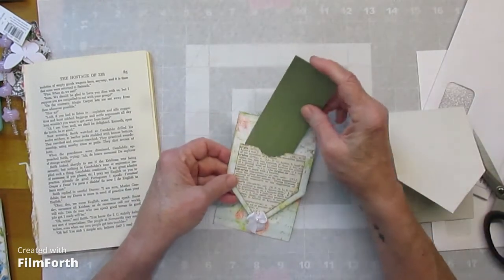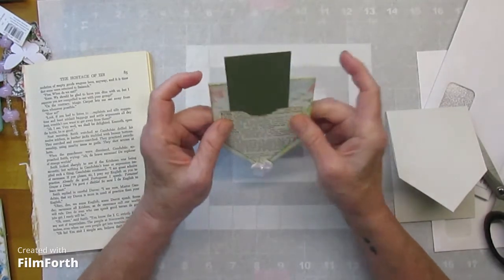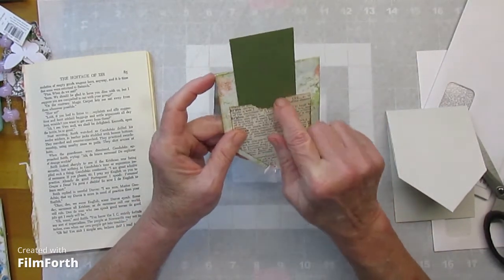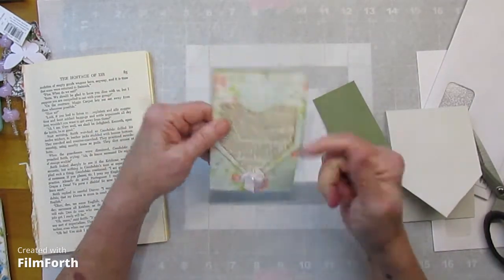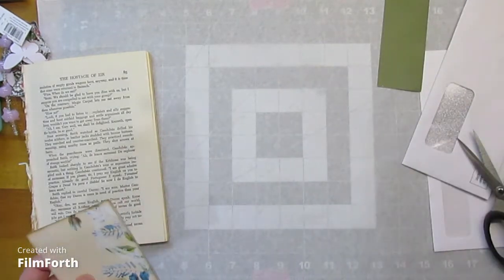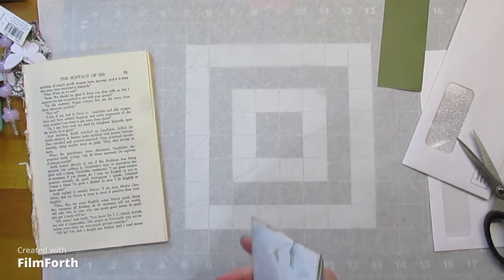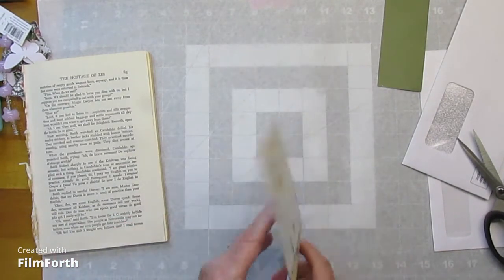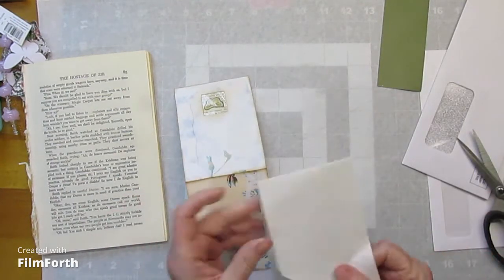And then I took a little dictionary paper and made a little pointy bottom pocket right there with a scalloped notch. And then just glued a bow on. And of course I distressed it on the outside. Okay, the third and final one I have to show you is another one of those envelopes like this.